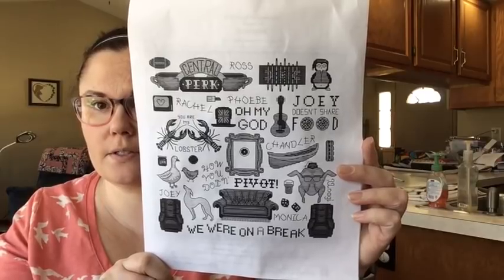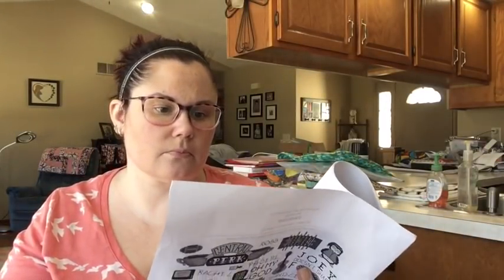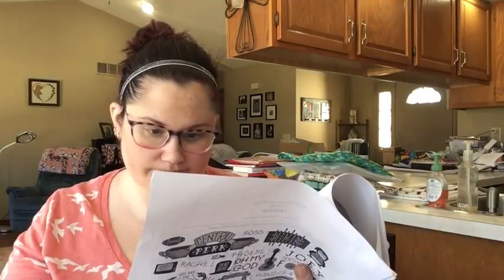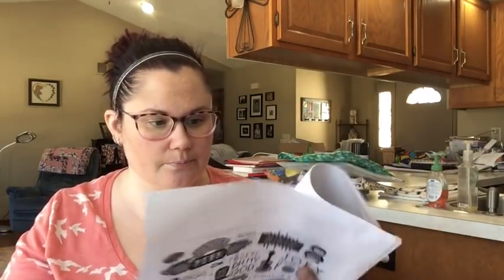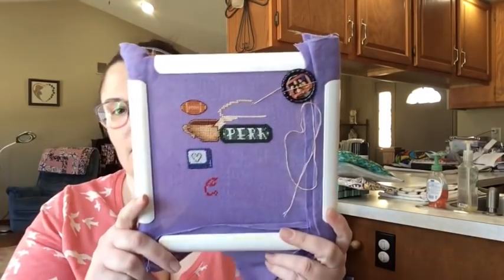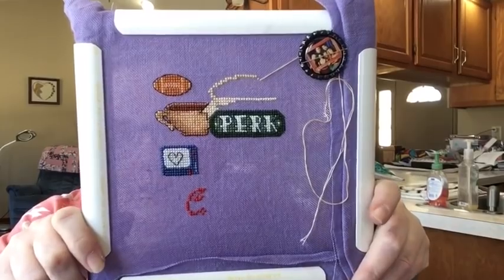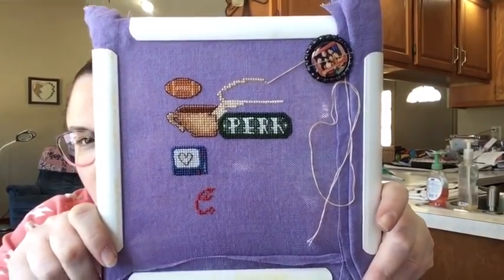This is the Friends collage. Let's see, does it have the shop name? I don't see a shop name on here. But anyway, it was on Etsy. This is my start. I mean, I did a decent amount. I started doing the back stitch as I went on these little motifs.